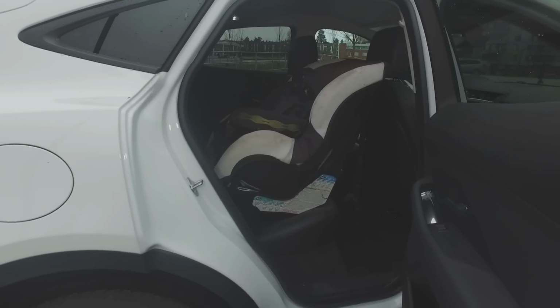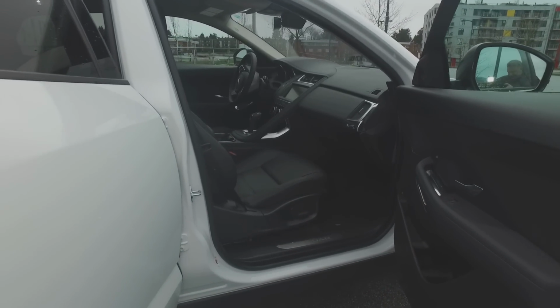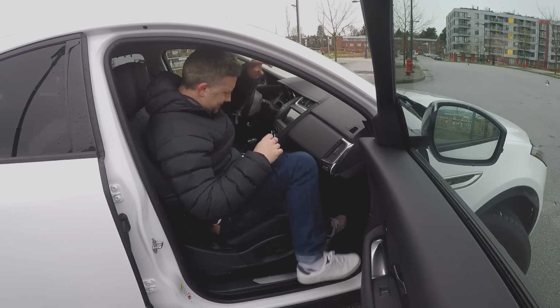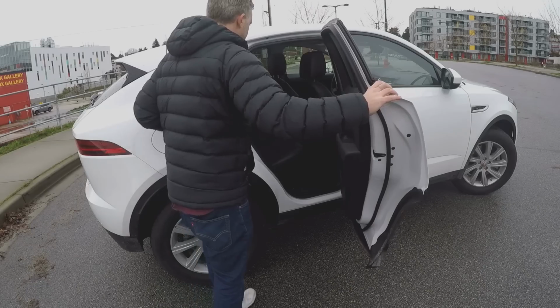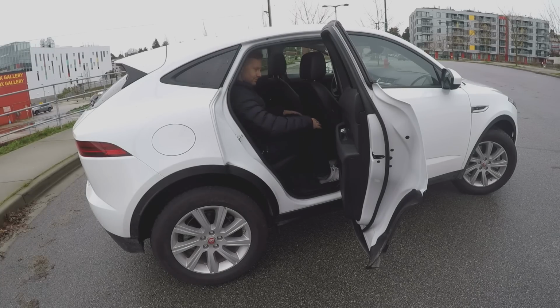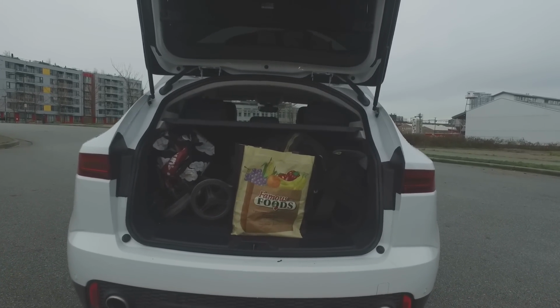In our rear-facing car seat test, the E-Pace got 25.5 inches of space from the back of the front seat to the glove box. Not great, I know, but like I said, it's a small car. The legroom in the back, though, was actually pretty decent, with the front seat set right about in the middle. Trunk space was fine, passing our standardized trunk test of a stroller, backpack, diaper bag, 2 bags of groceries, and a soccer ball without any difficulty.